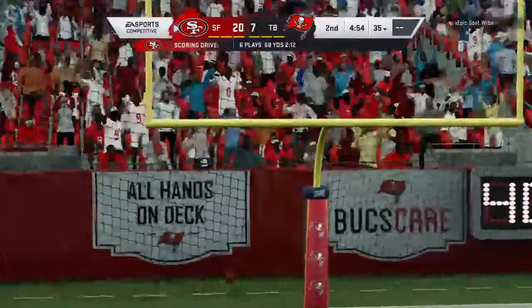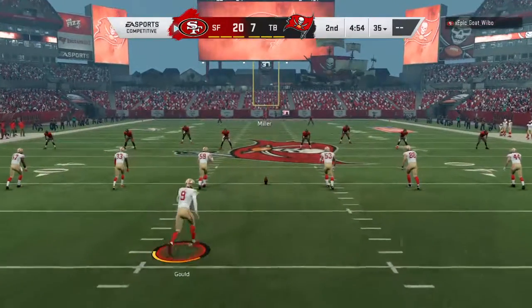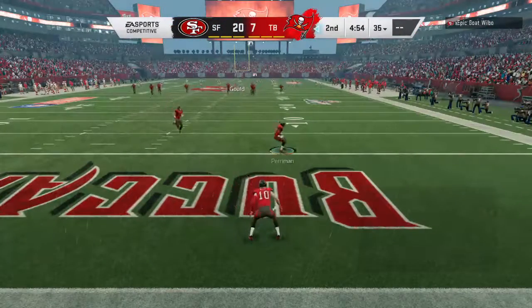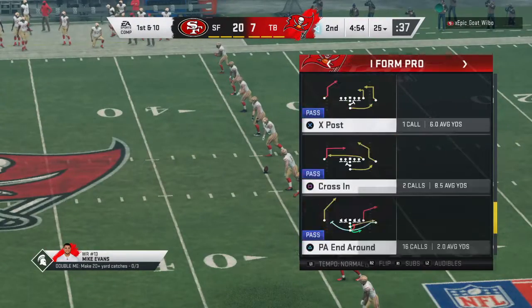Gould with the extra point, and the decision to just kick the extra point winds up successful. After the touchdown, it's Robbie Gould now to kick it away. And this will not be returnable. It's out of the back of the end zone for a touchback.